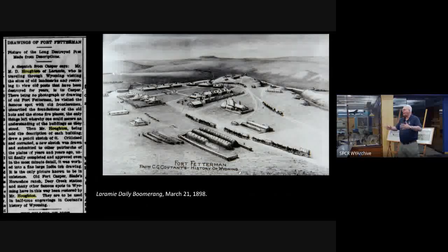He went out there, figured out where the buildings were, talked to people about what they should look like, drew the landscape, and then fitted everything together. And the newspapers at the time talked about him doing restoration or restoring. Which today we would talk about as physically restoring, but he was restoring the view of what these places looked like. And it's just wonderful. This came out, we'll talk a little bit about where that came out of.